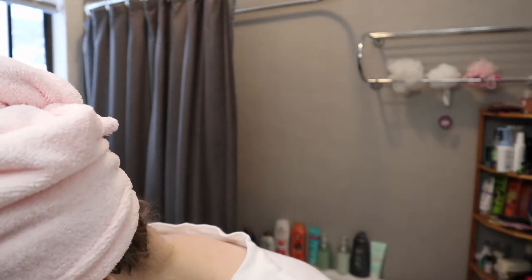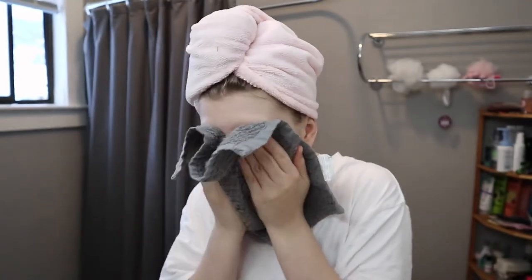Has it been a minute? I don't wanna overdo it. Oh, there's chunks falling off. Okay, it's definitely been a minute. This is coming off. I think my hand legitimately just squeaked against my skin because it's so clean.